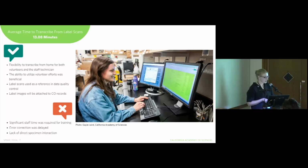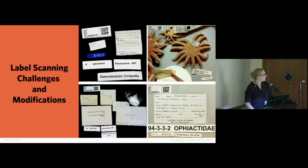But despite volunteers handling most label scan transcriptions, significant staff time was needed for training, pre-populating data sheets, correcting errors, image file management, and uploading data into Specify. And so this slide is a brief and small, not exhaustive, selection of our various types of labels that we have both in our fluid and dry collection.